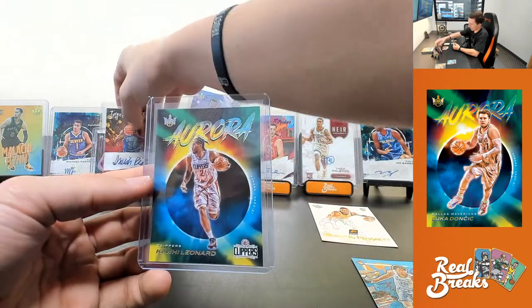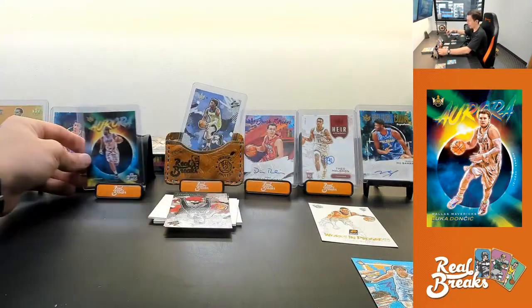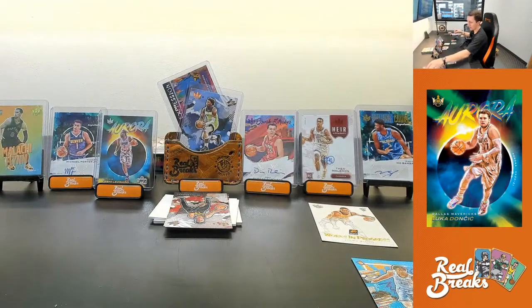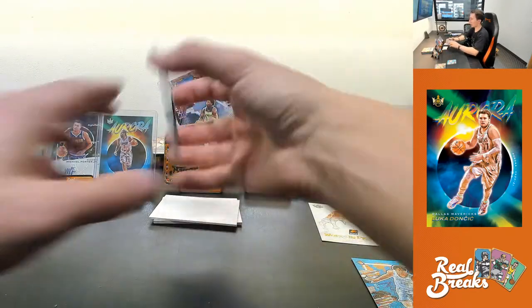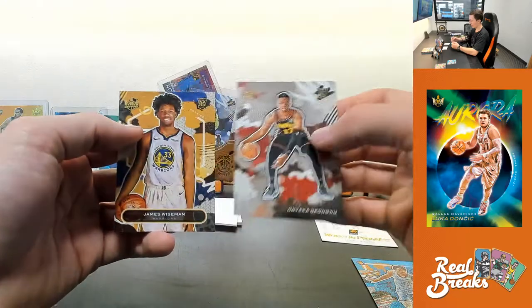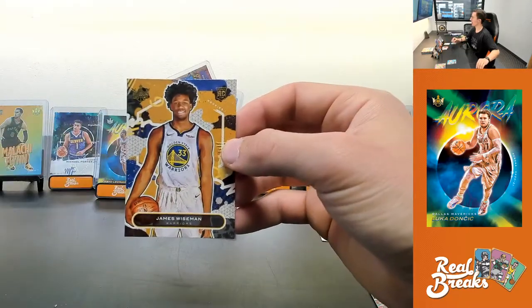There we go. We are going to knock our Timberwolves spot there since they're already in the money mitts. Throw Edwards in there together. Now our showcase looking a little bit better. We've got Onyeka Okongwu, rookie at level 3. And there's James Wiseman showing up for us.